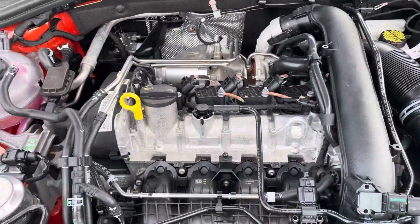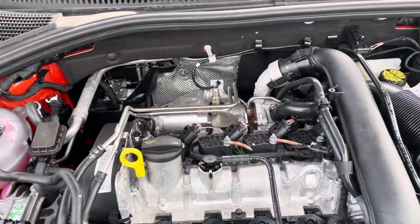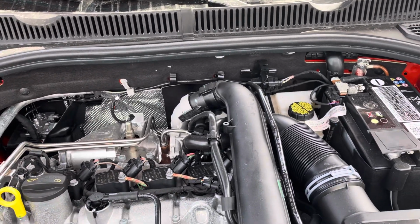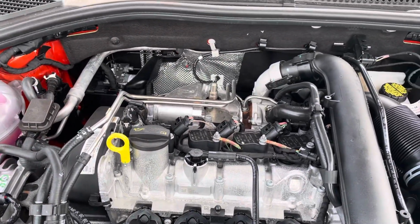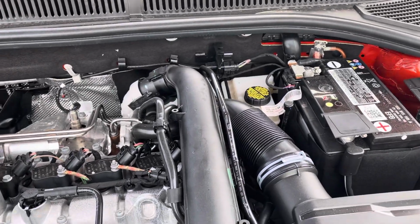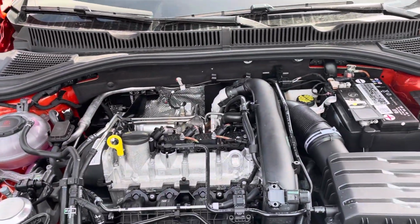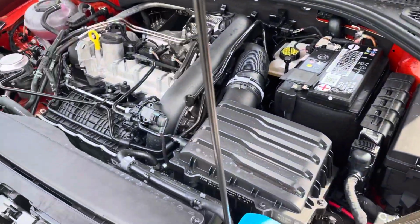The engine's made out of an aluminum block to reduce weight, and it has a timing belt. So the Jettas have a timing belt. So all Volkswagens are a little bit different. Volkswagen Jettas have an aluminum block engine, whereas Tiguans have a cast iron block. Excuse me. They have timing belts versus timing chains in some of the other Volkswagens.